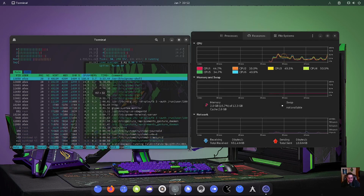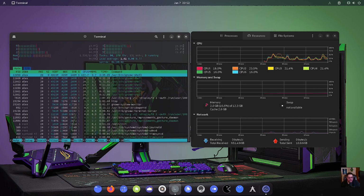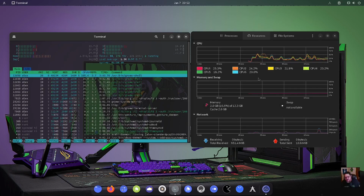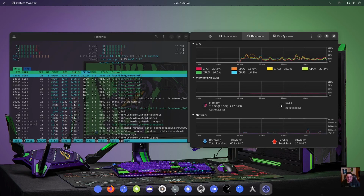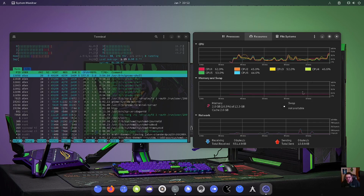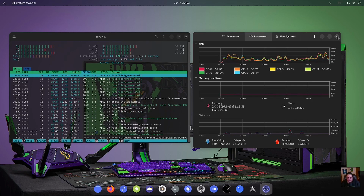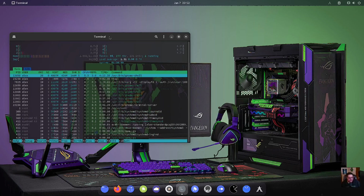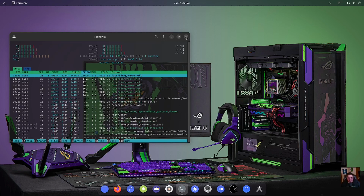So I don't know why it is. HTOP would be a lot more accurate than the graphical user interface that system monitor uses. I'm not sure why the difference is, but it is. So I don't ever really go by the system monitor as much as I go by HTOP, or even NeoFetch will show you a little bit more accuracy than the system monitor, or BTOP as well. BTOP's another one out there.